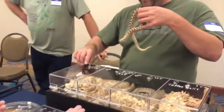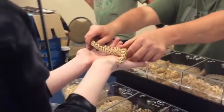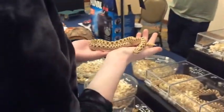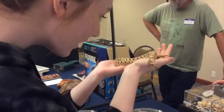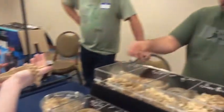Well, this is an adult male Western Rottweiler. As big as they get? I mean, he can put on more size, but yeah, that's pretty much as big as he can. This guy, this is an adult too. He's a little bit on the bigger side, though.